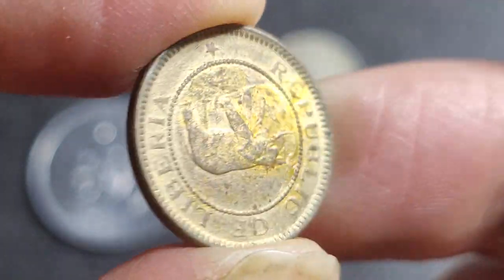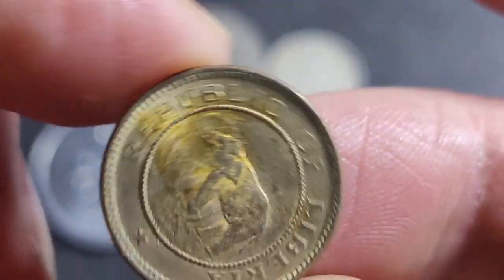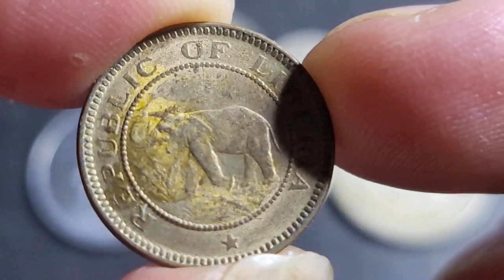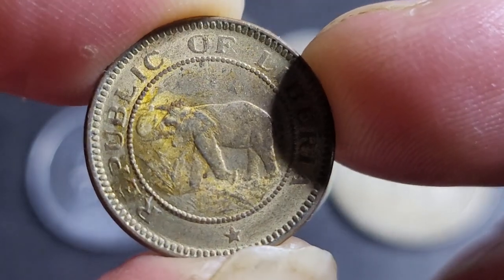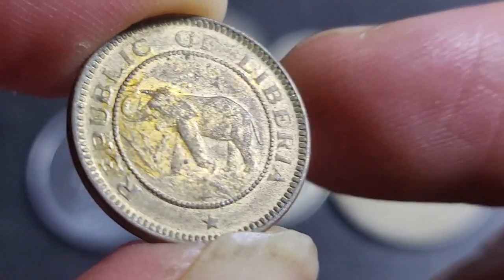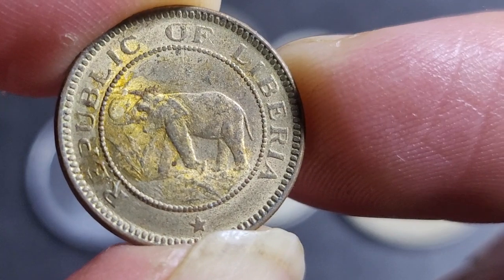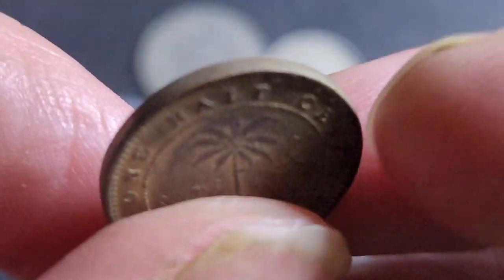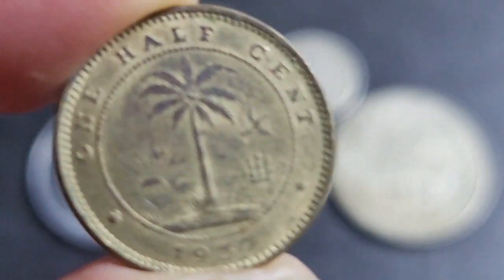If we turn it over, these are coin rotated, so the same as the United States. We just have an elephant. As you can see, it has some toning, so this probably had some glue on it in the past, I believe. It says Republic of Liberia. So that's a nice coin, not too expensive, and very nice.